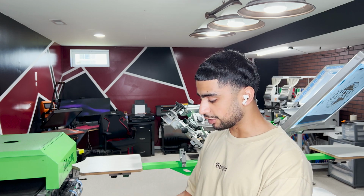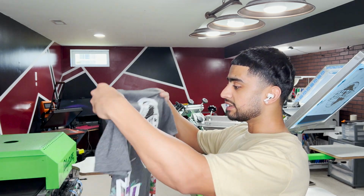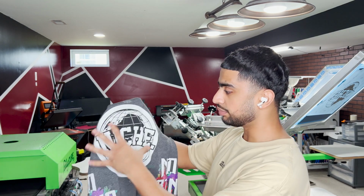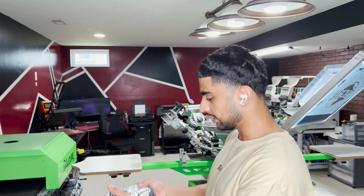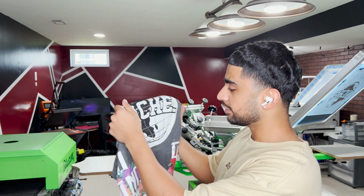Now, I'm not going to sit here and tell you that this print is never going to crack, because this is just a big blotch of ink, especially in the middle of the shirt. This obviously is going to start cracking after a while, but you don't want it to crack after the first wash. At the end of the day, you want to make sure it's at least durable. And in this case, no cracking is happening. So let's get this started.